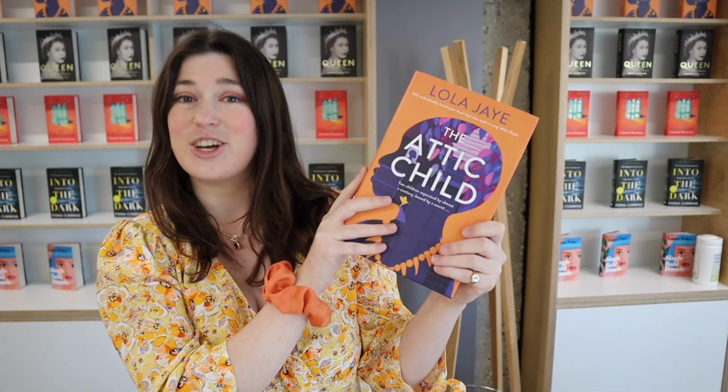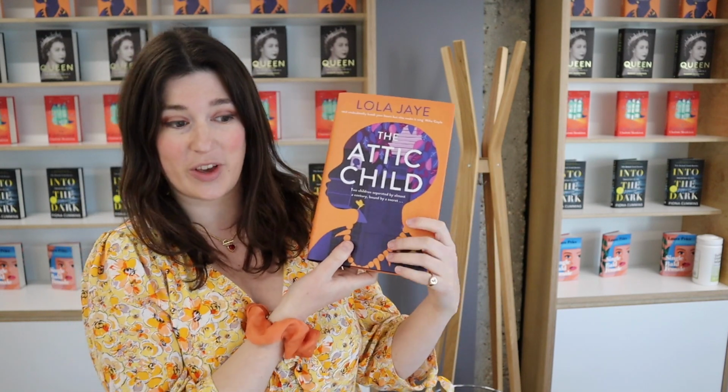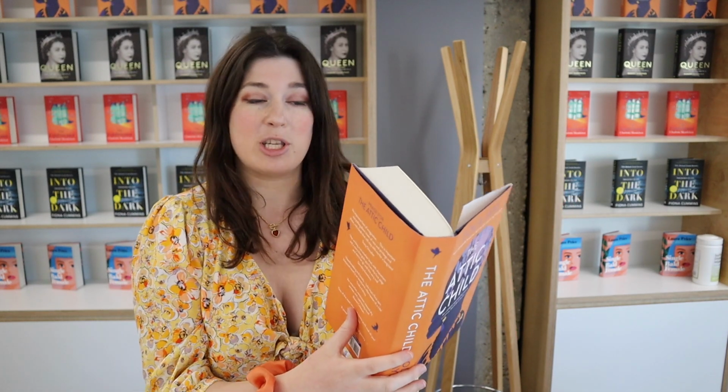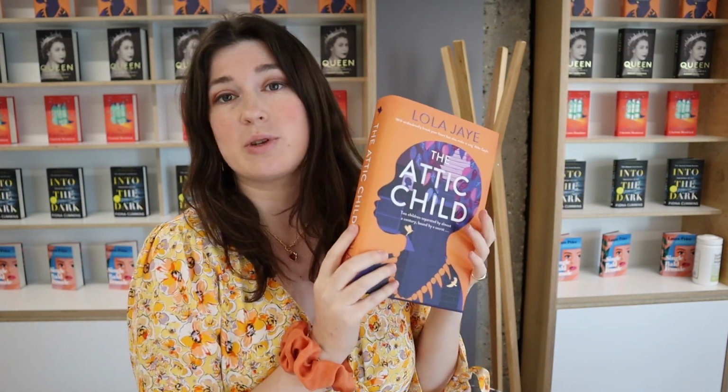This is The Attic Child by Lola J. This is historical fiction with dual timelines. It's set between 1907, when a 12-year-old boy called Celestine spends most of his time locked in an attic room of this great big house by the sea. And that bit is inspired by a true story. So the author was inspired to write this.